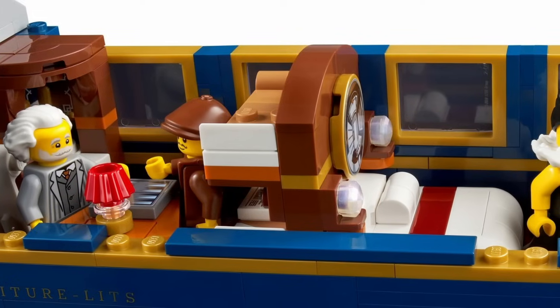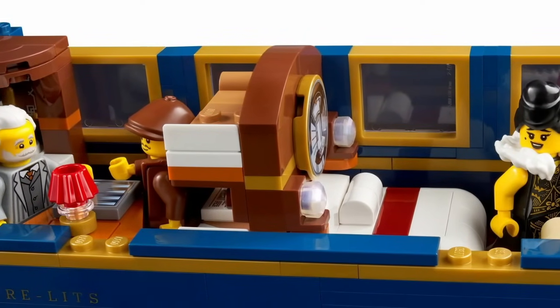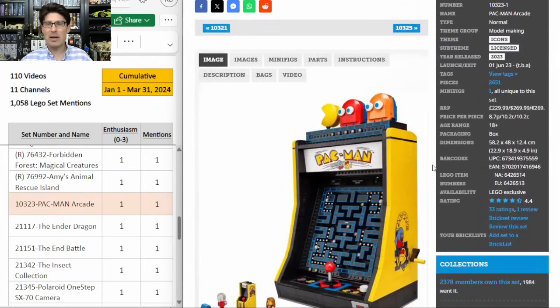The interiors to the dining car and sleeping car are awesome, but many complaints about the oversimplified engine, especially when we compare it to the original fan submission. We won't know for years which direction this one could go in retirement, but I'm not too excited about it right now. 10323, the Pac-Man Arcade.